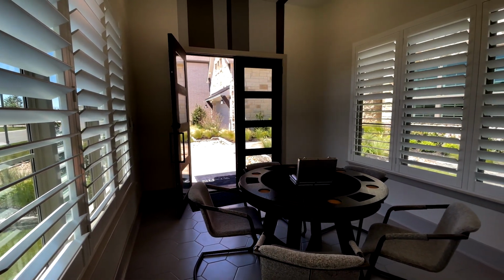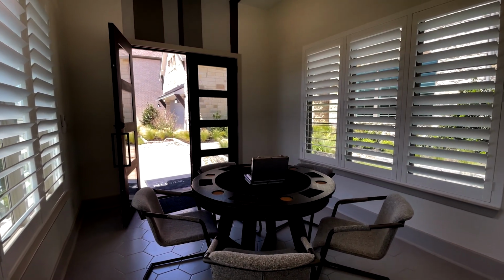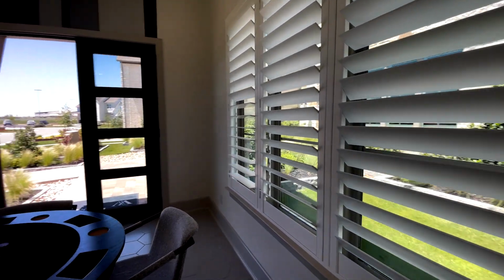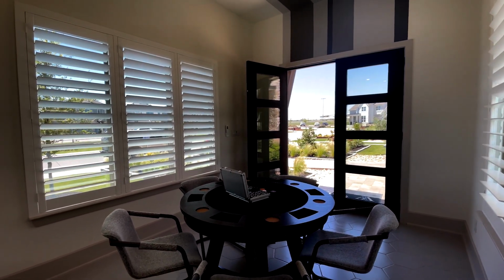I know they're doing inventory homes right now, meaning that you're not building from the ground up at this moment, but they do have one home that is being built with this extra outdoor space that you guys can purchase.